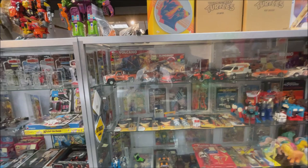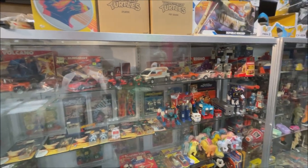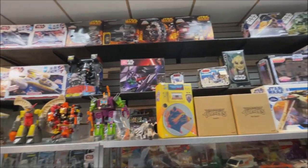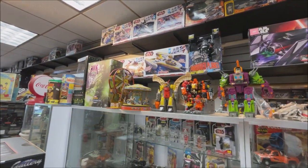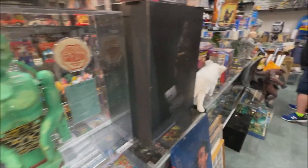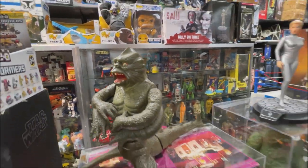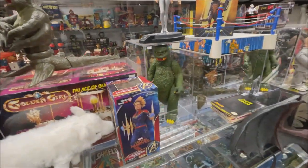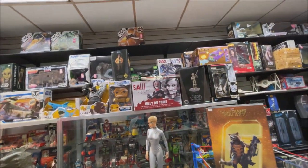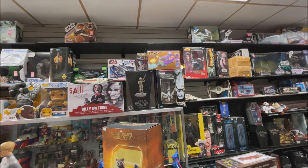Oh, man. Look at this mask stuff. Clone Wars. That's almost as nice as the one we just cleaned up. He didn't have too many loose ships recently. He's got an X-Wing there. Speeder and a TIE right here. Original. A Joker van. That's kind of cool. That's been up there for a while.